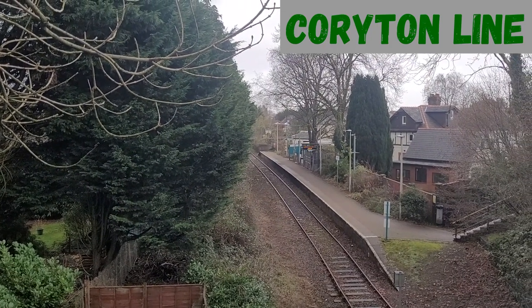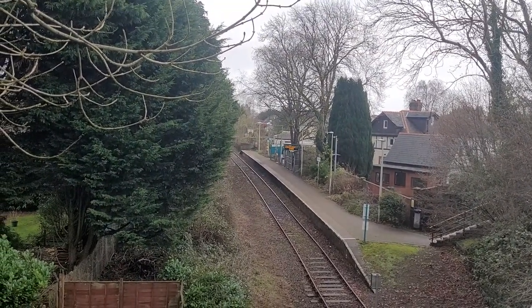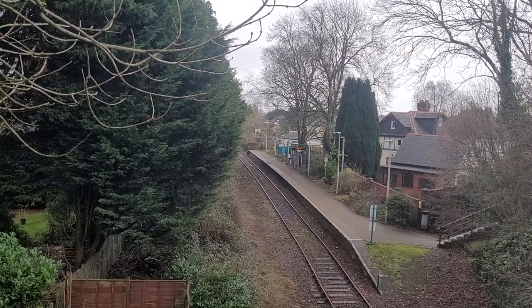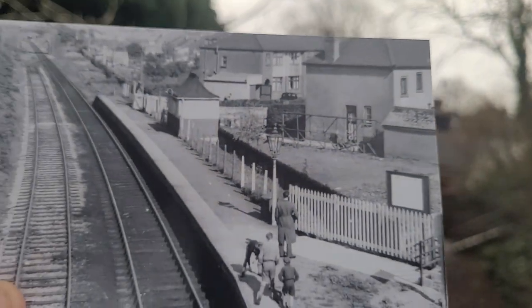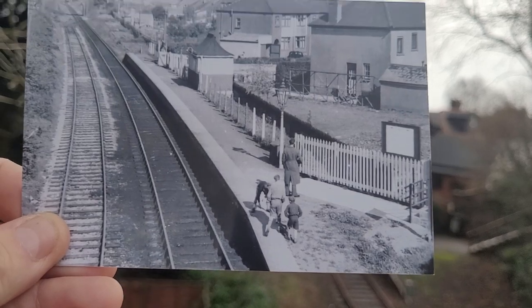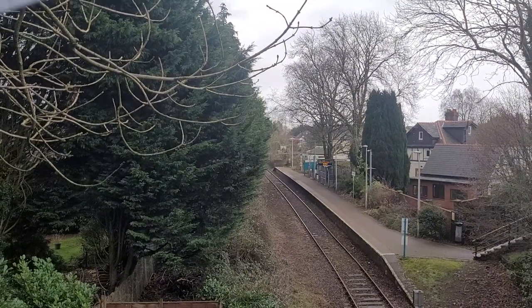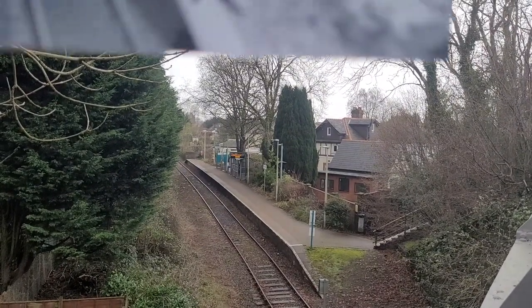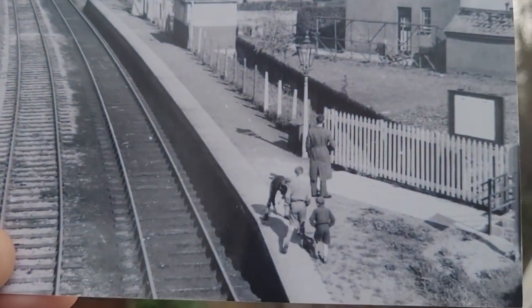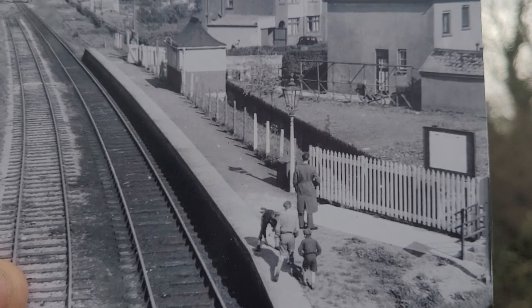Okay, I got two photos I want to show you, and I think I'm in roughly the right location. The two photos are from May 1955. Have a look at these. Not quite right, but let me do it again. Here we go. I probably need to zoom in a little bit, but there we are.